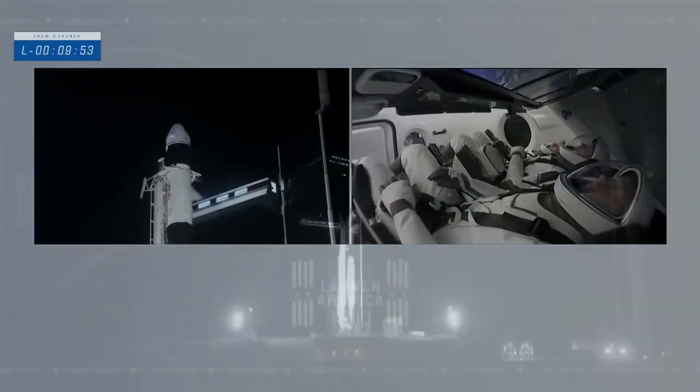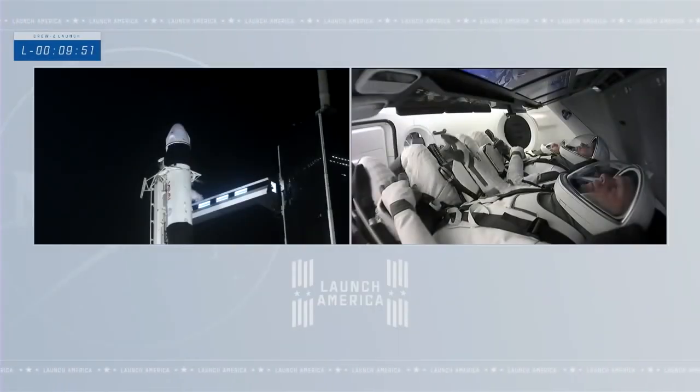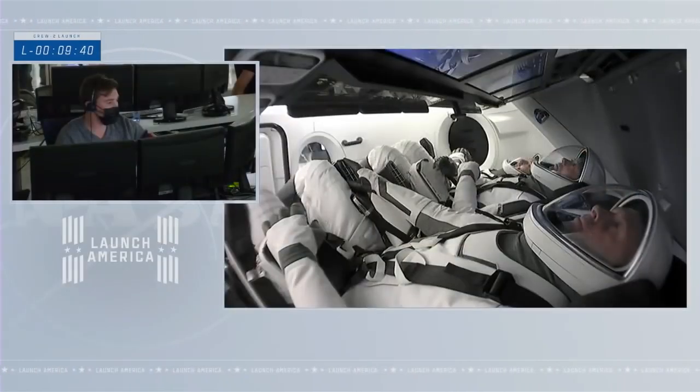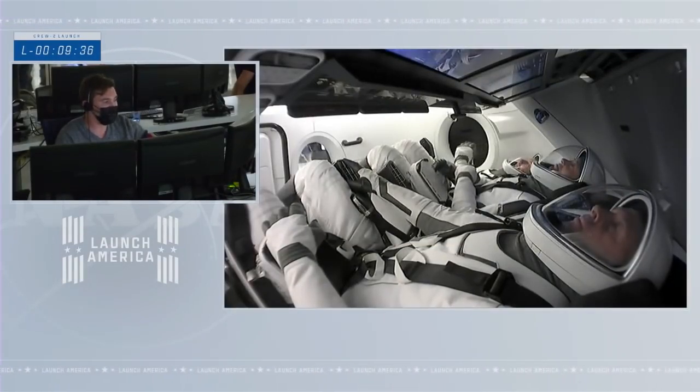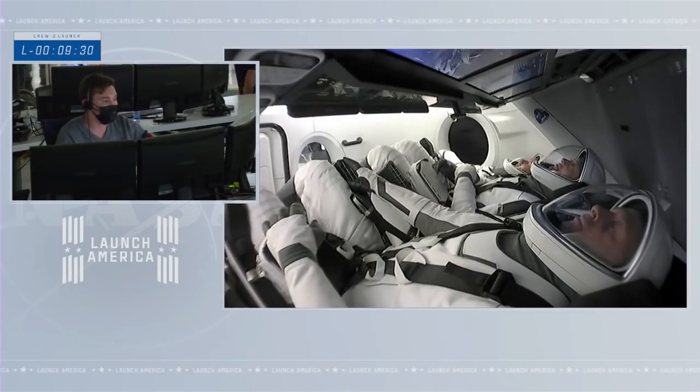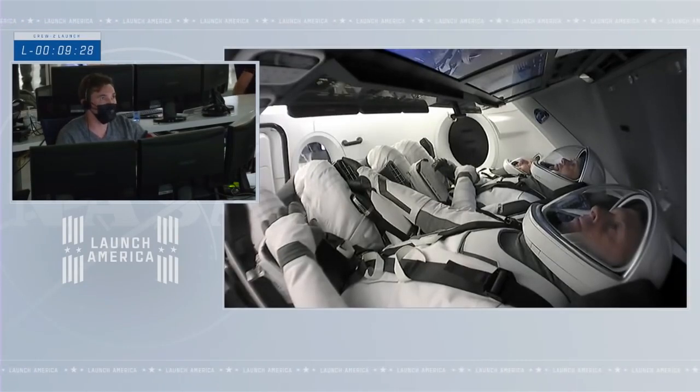Dragon, SpaceX, confirmed crew displays are configured for launch. Displays are configured for launch. SpaceX copies. Shane, Megan, Aki, Tama, we're thrilled to have crew on board Endeavour once again, and truly honored to have you all at the helm. It's been a pleasure training alongside you ahead of this historic launch. We wish you a great mission, good luck, and enjoy the ride.